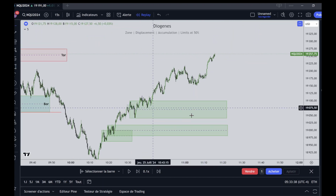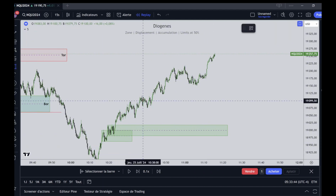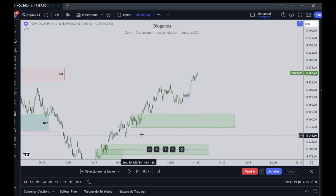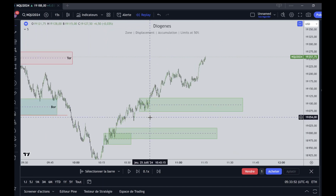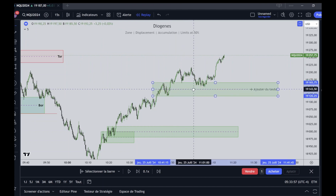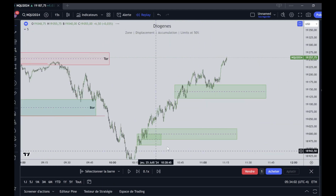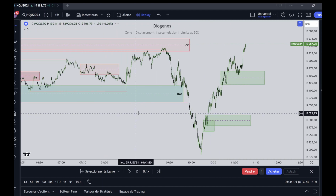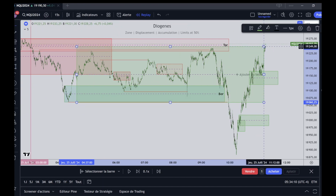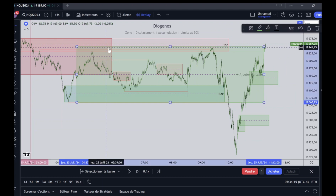No 50% tap, unfortunately, again, following our structure, right? No 50% mitigation again, okay? Here again, no 50% mitigation. But now I started worrying because why? We were again in this higher time frame, 12-minute zone, okay?